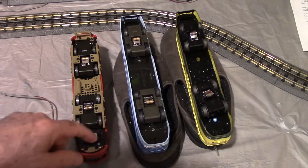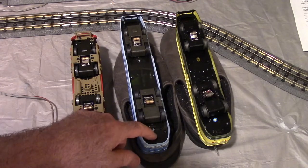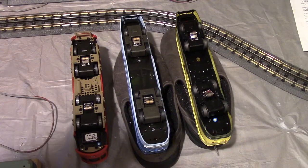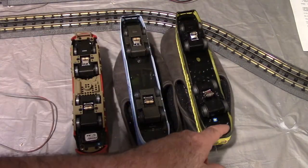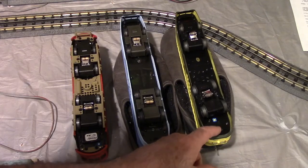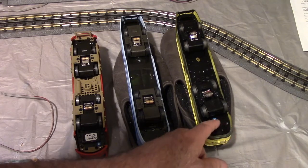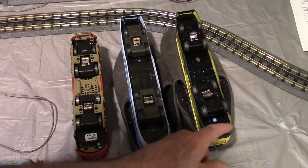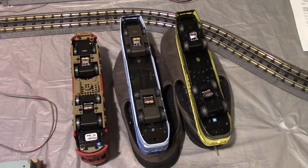You programmed the thing using your MTH controller, and then when the Proto Sound 3s came out, like this yellow one, there's a slot there that comes empty when I bought the car, but it says DCS on the left and DCC on the right. And somebody has added the switch for me on this one so that I can throw that switch to the right and run it on DCC.